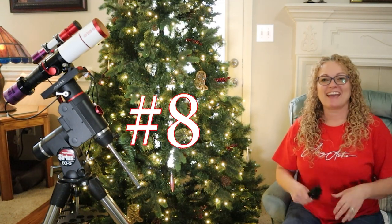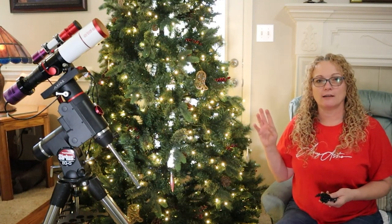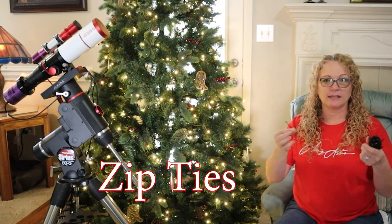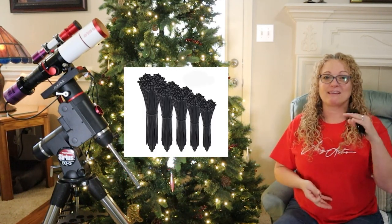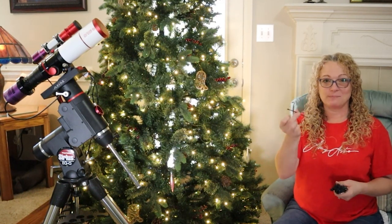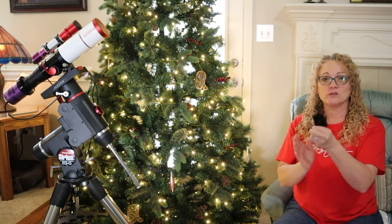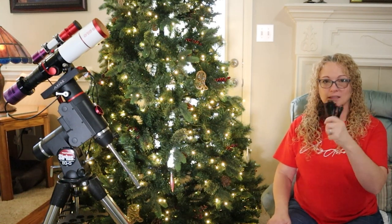Another item that we just can't have too many of, and I am constantly rearranging the cables on my telescope, which means I am always cutting off my little zip ties. Now, zip ties come in all lengths and all colors. I prefer black, and I do like it when I get that big can for Christmas every year that has an assortment of sizes of black zip ties. These are great. You go through a lot of them. So honestly, you just can't have too many of these because you use them every time. So black zip ties, love them.